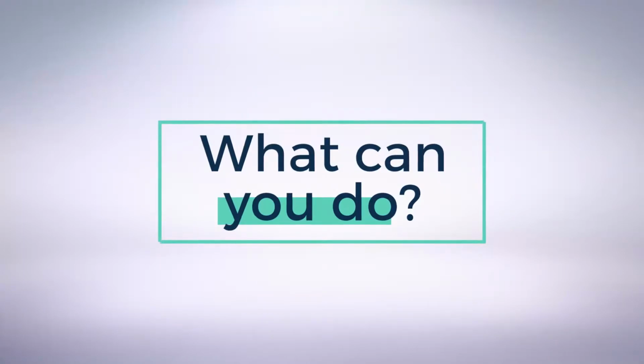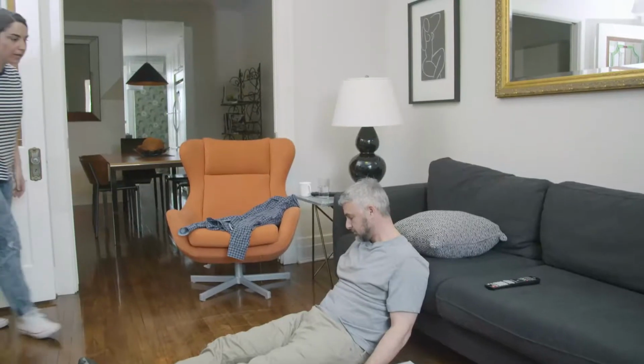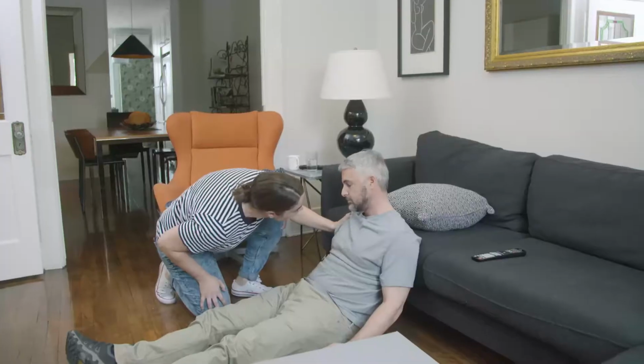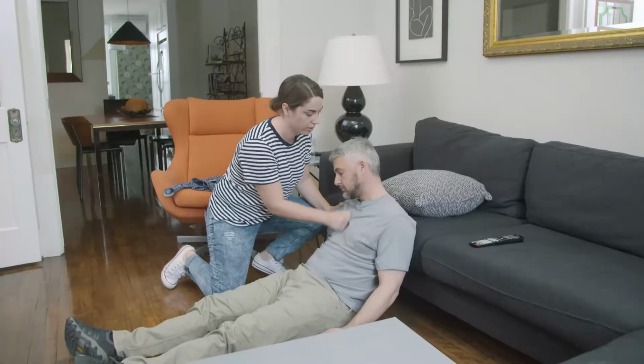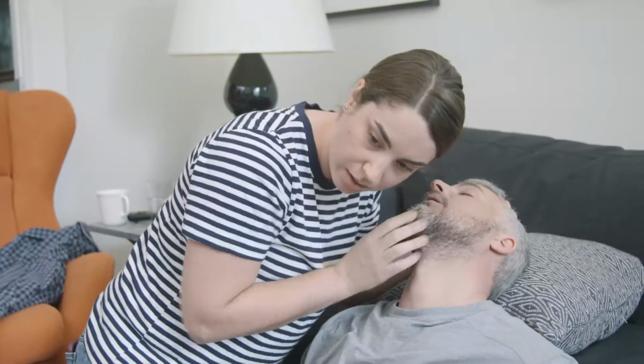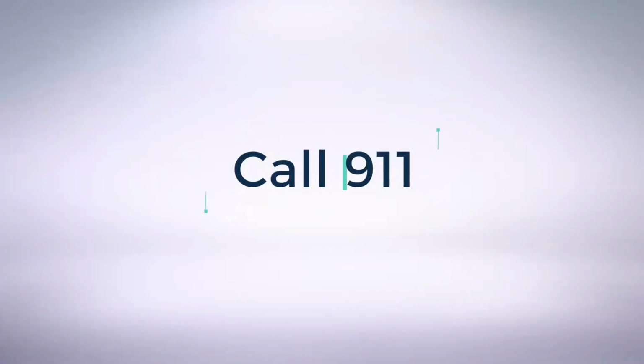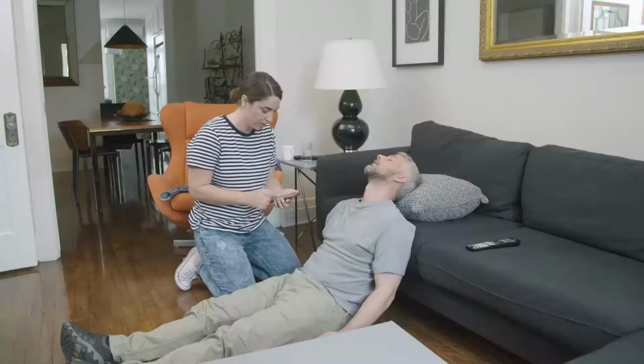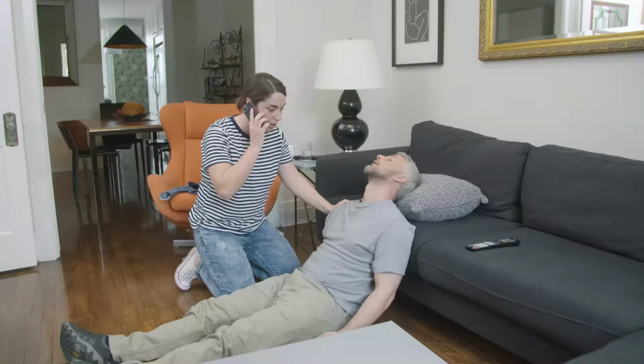Does the person seem unconscious? First, remain calm. Try to get a reaction by shouting the person's name and speaking loudly, or by forcefully rubbing their sternum. If nothing happens, call 911 immediately or ask someone to do so. An overdose is a medical emergency. It's important to immediately call for help.